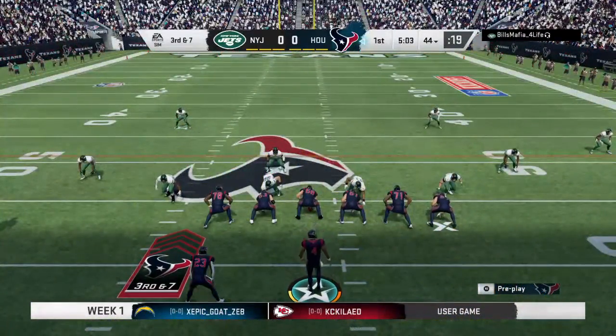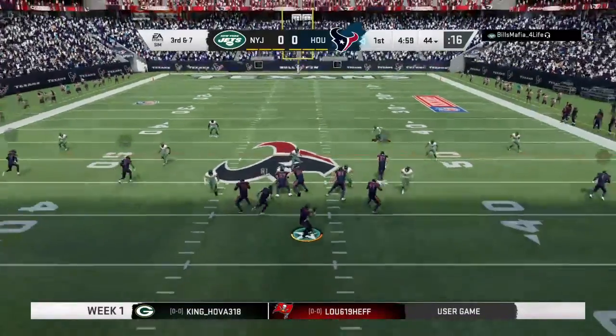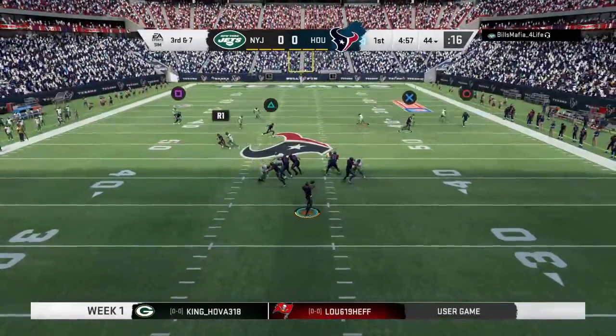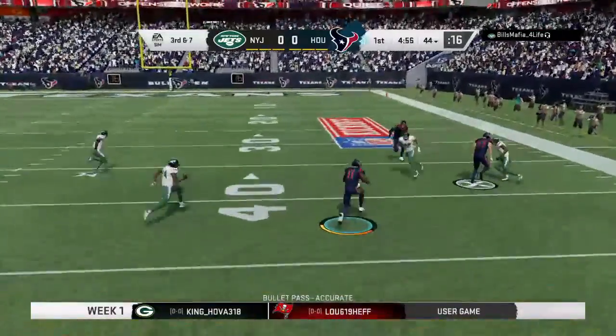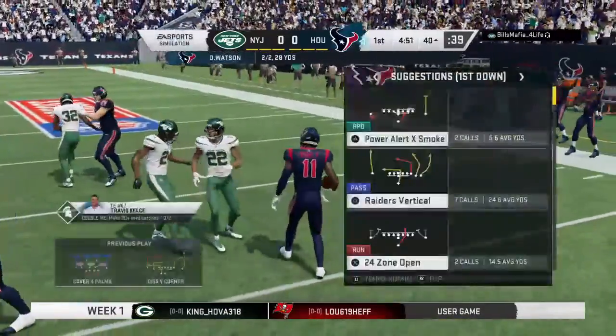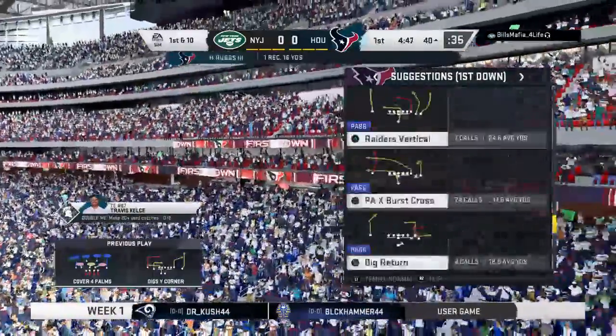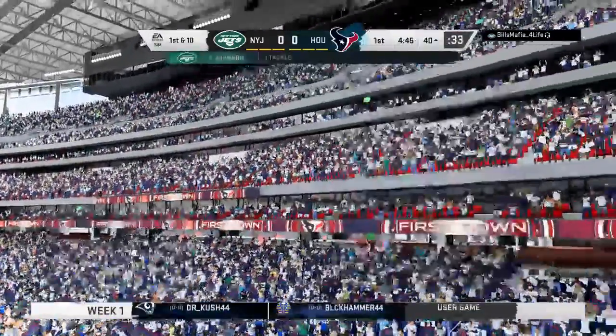And it looks like we've got a dime set here defensively. 6 DBs in the game. From the gun, here's Watson. Going right side here, and that's complete. And they'll work this down to the 40-yard line. Tackled there. 16 yards on that one, and also a Texan first down.